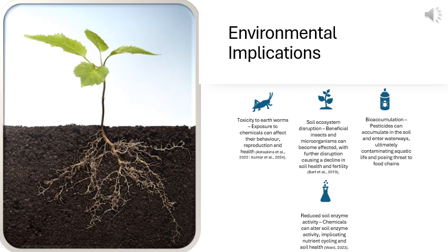As discussed, pesticides can accumulate in the soil and enter waterways through runoff, affecting aquatic life and potentially entering the food chain. This additionally reduces soil enzyme activity. Some studies have shown that pesticides can alter soil enzyme activities, which are crucial for nutrient cycling and soil health.